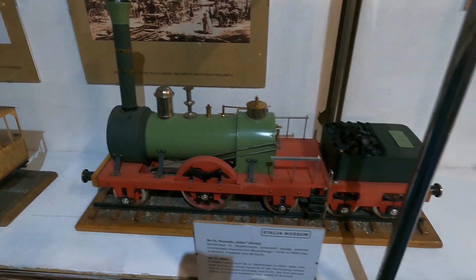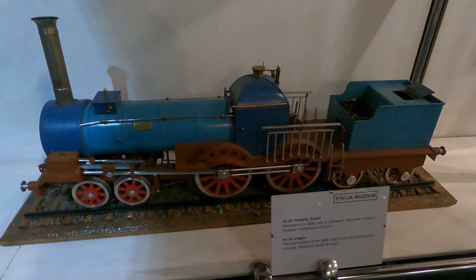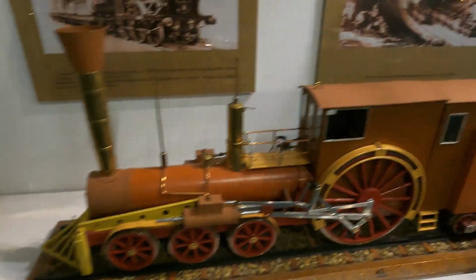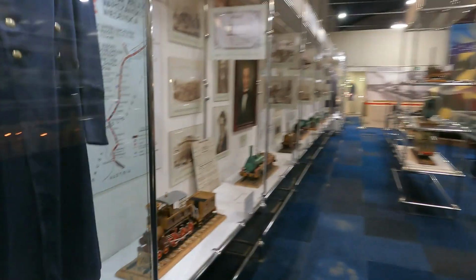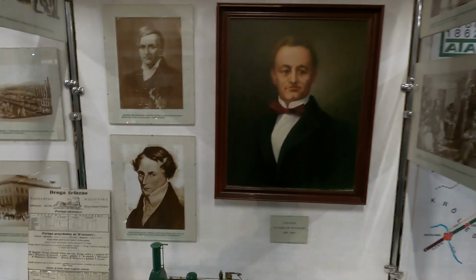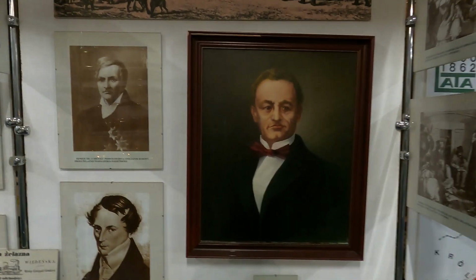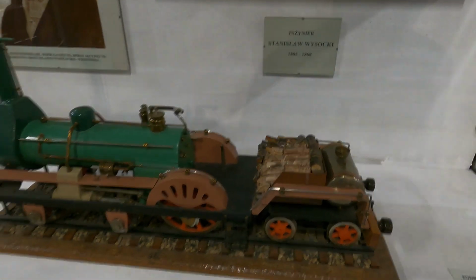1821. 1834. They were already doing 40 kilometers an hour. 1848. 45 kilometers an hour. And check this lovely one out. Another 1848 model from the United States of America. Fantastic. 1850s. You have here the constructors. This is Engineer Stanisław Wysocki, who designed this particular train in 1852.